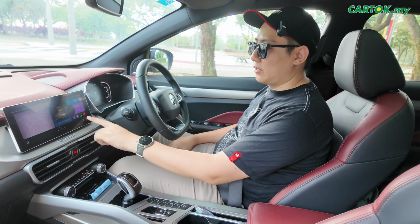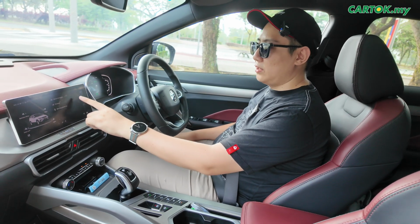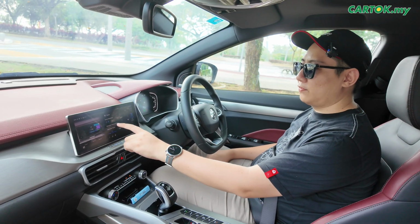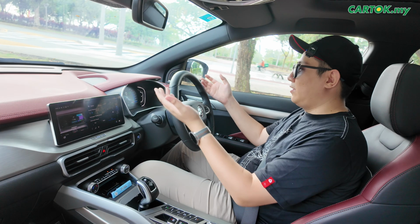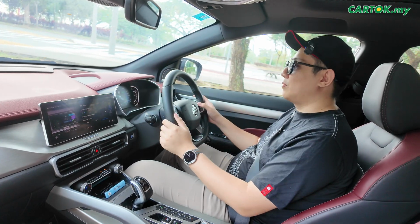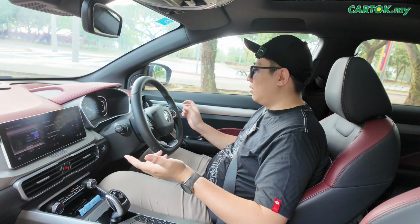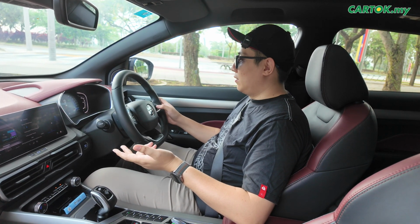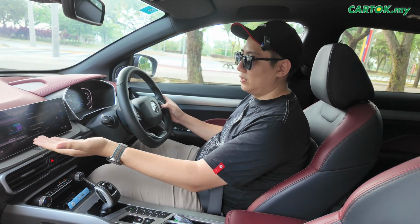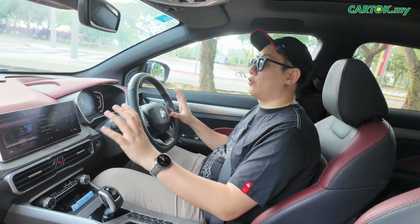Let me show you. You can go to here, and you have to go to the settings, and you have to go to the cockpit, you have to go to the display, and you have to go to here to change it to yellow theme or blue theme. Why do you have to make things so complicated, Proton? Then here, there are also other things that you can adjust. For example, the units. You want it to be in the SI unit, or you want it to be the Imperial unit. You have to go to here and go to the settings, which sometimes doesn't allow because it's already attached to host. Yes, for me, I think this is the major drawback of the Proton X50.